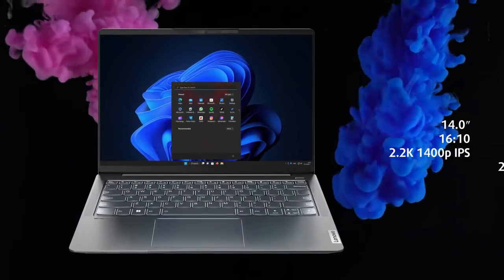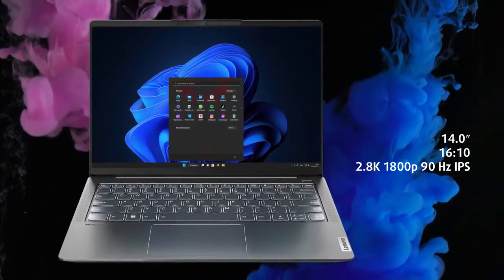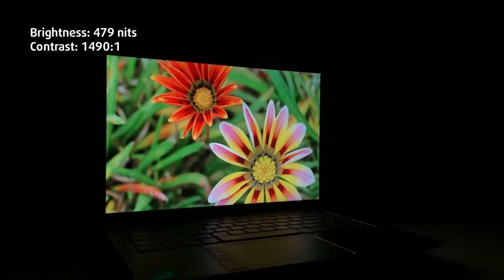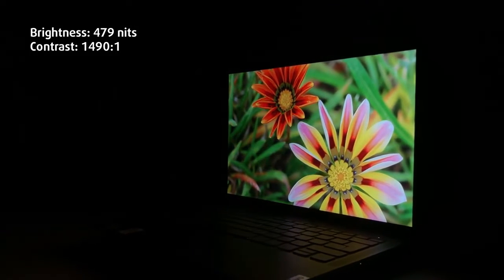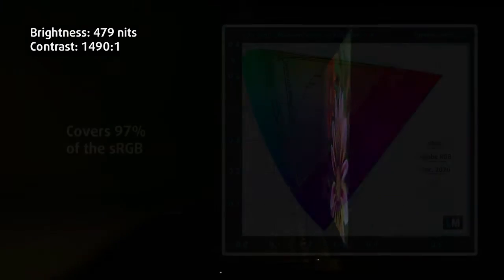The display is a literal shining star of the device. It's got a very high 2.8K resolution and a 16:10 aspect ratio. It also gets very bright, up to 479 nits. Even if you're not a gamer, you'll appreciate the 90 Hz refresh rate, which makes scrolling and moving around the menus and tabs incredibly smooth.